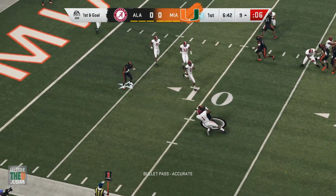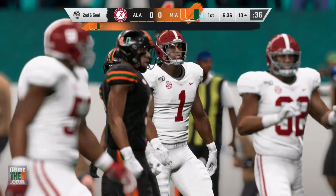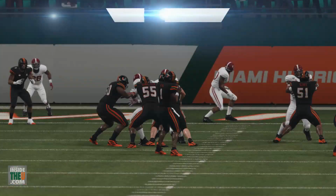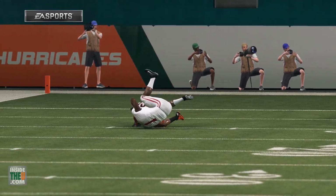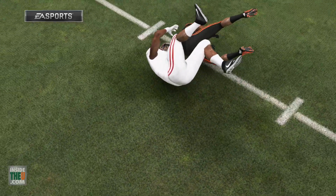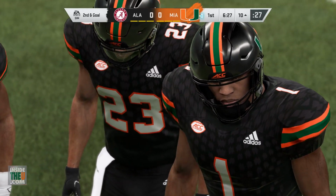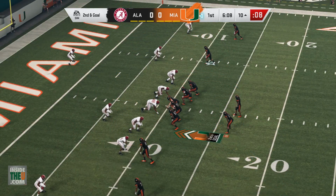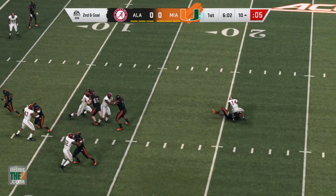So there's Miami, first and goal from the 10. It's Ben Davis there, number 1. It's a good tackle for him. Certainly a lot of linebackers for Alabama to choose from. They saw it, came right for it, and made a nice tackle for lost yardage. Again, a good look at the Miami uniforms here. These were nice. I think these are some of the favorites. I think, oh, that's a big play.